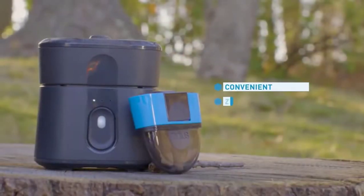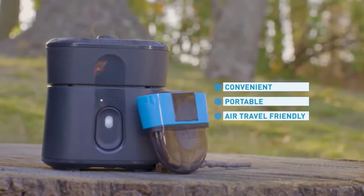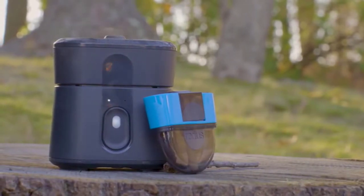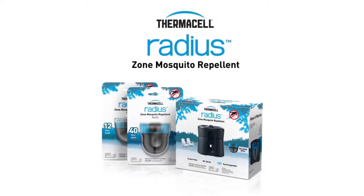Radius is convenient, it's portable. You can take it with you anywhere. And because it's lithium-ion powered, you can even take it on a plane. So on your next trip or adventure destination, you can take Radius with you.